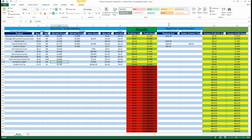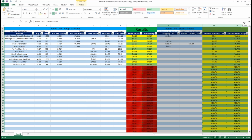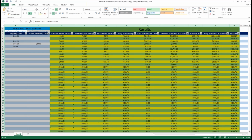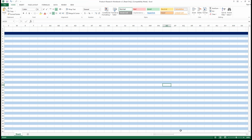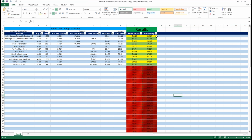The first thing I would do, what we're going to be doing today, is working with round one rough estimates. The very first thing I do, and I still do this when I'm doing this for myself, is I would select everything after the round one results, and I would right click it and I would click hide. And completely serious, guys, that's just going to save you a ton of time. And after I go over the results column, if this wasn't a live webinar, I would actually hide these as well.